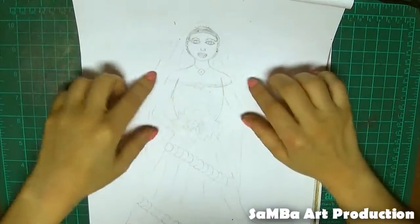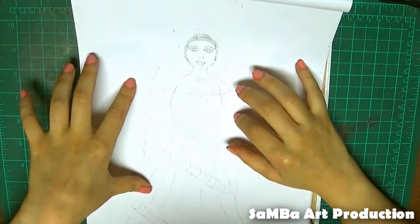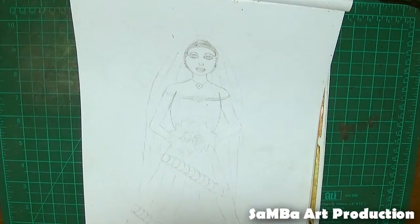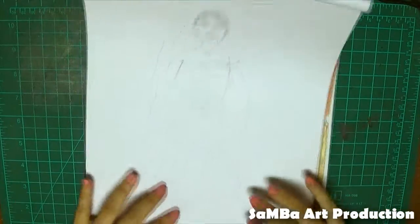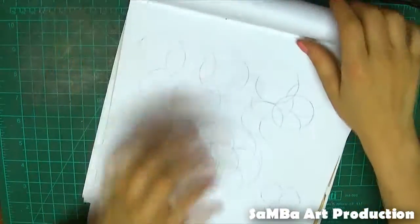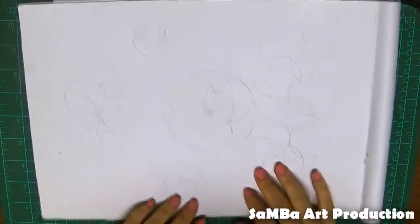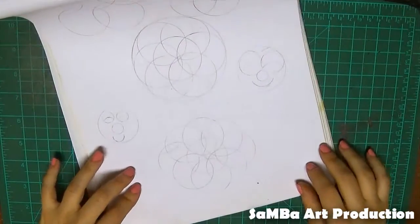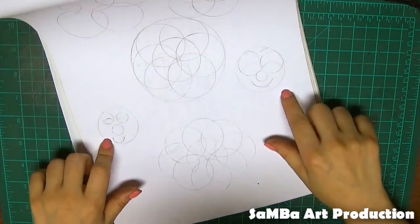Like, there are no breasts. It's just a circle and a very weird dress. Where are the legs? I don't know. What is this? Random circles and some creepy clown faces over here. Okay, moving on.